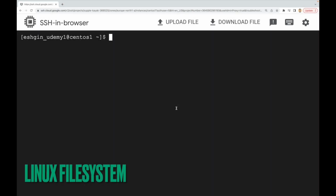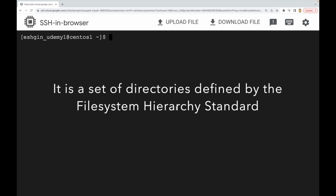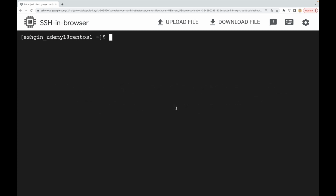When you watch YouTube videos or read some articles, you might hear people talking about file systems in different ways. The word file system can have many different meanings, and please do not get confused by that. In this tutorial, we're gonna define a file system like this: it's a set of directories defined by the file system hierarchy standard. Since you are using a terminal, it makes sense to explore the Linux file system from a terminal window.